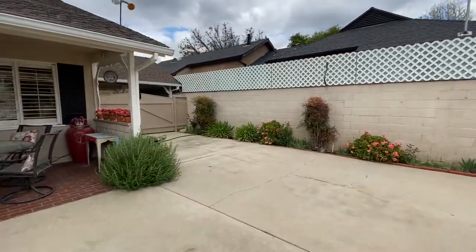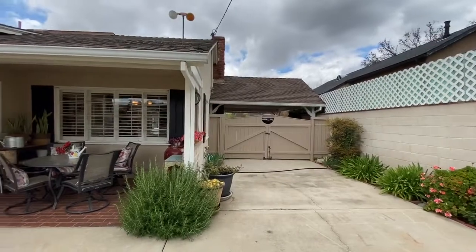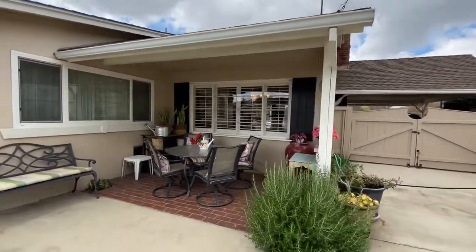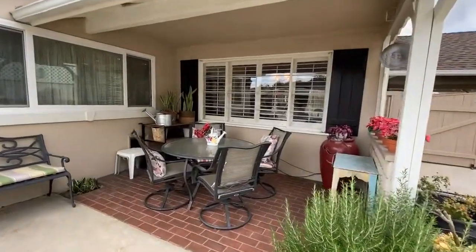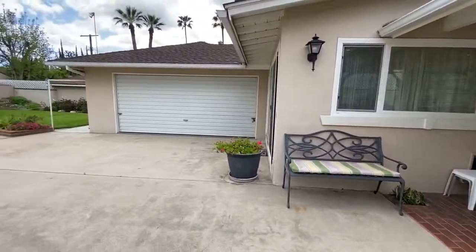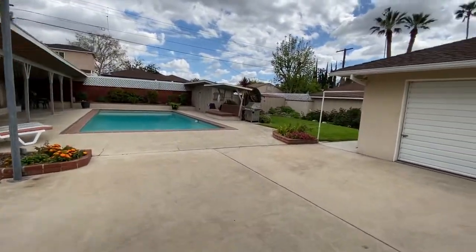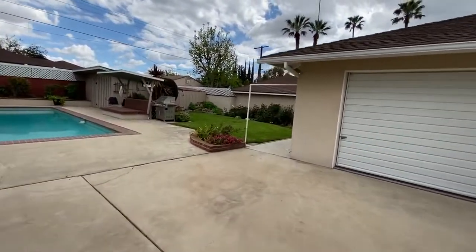Just to give you an idea of where we're at, there is the other side of the carport. You have this darling little eating area here. There's the garage door. Here's the pool, and you've got a yard over here.